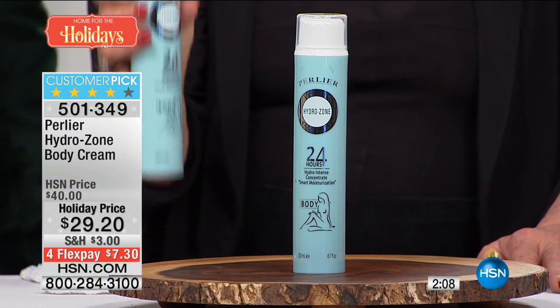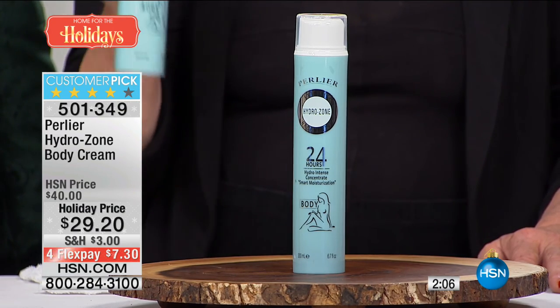That's right. Don't you love the container? I mean, I love it. The pump. It's so sleek. This is what I call a lazy person's product, because with a body cream, you have to unscrew the jar and you have to dip your hands. I know, we sell a lot of body creams. I love body creams, but this is the easiest, laziest.